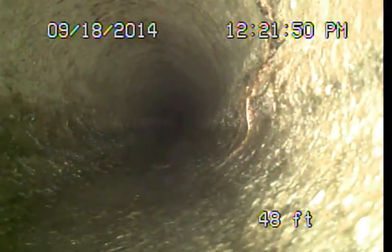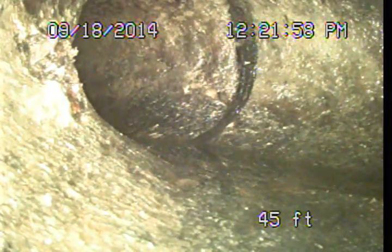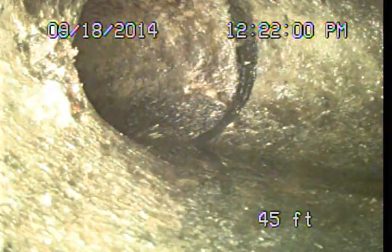I don't believe this is an original pipe, mostly because it's got a coupling type of connection at its joints. It's just a funny texture and color. I'm not sure what it is.